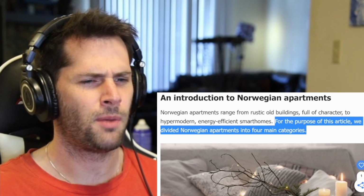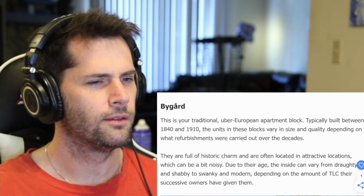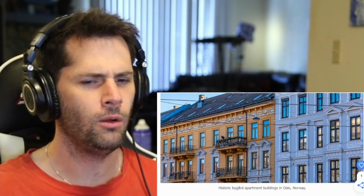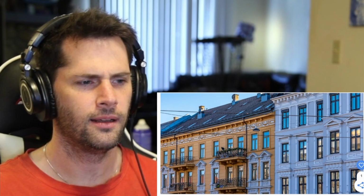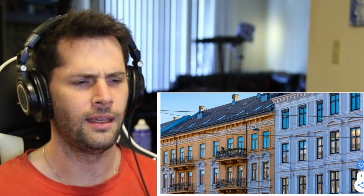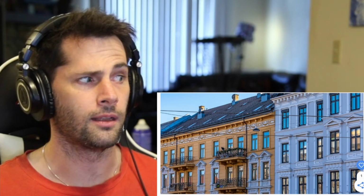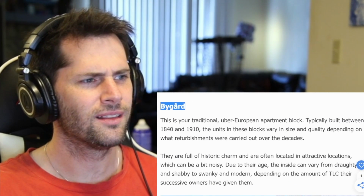We divided Norwegian apartments into 4 categories. Okay, okay. Bygard. This is your traditional uber European apartment block. Bygard. Oh, like this. Oh, wow. Wow, this is nice. Yeah, you really would not find anything like this design in America. This looks European. This looks very fancy and kinda old style, but not ugly. Like very nice. So this has a name in Norway, a bygard.